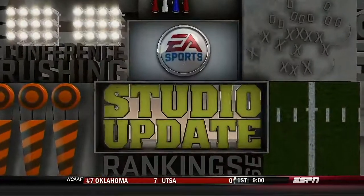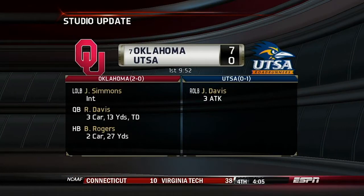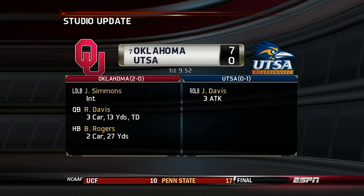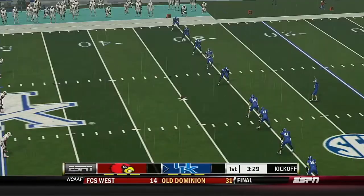Let's check in with Reese Davis in the studio. The Sooners entered the game ranked 7th in the country, but under immense pressure to hold their lofty spot in the rankings. The Sooners light the scoreboard first with a rushing touchdown. Oklahoma has the edge, 7-0. That's good stuff, Reese. Thank you.